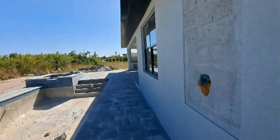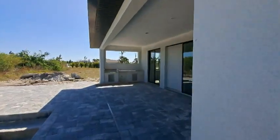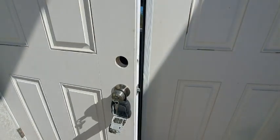So let's take a walk inside. I want to see if the slider is open, otherwise we'll go around and use the combination. Yep, it's locked. So we're going to pause and go around to the front door. Okay, so we're going in the front door here.